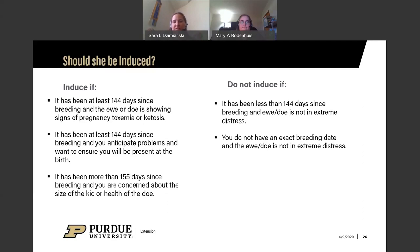The other reason is if it's been more than 155 days since breeding and you're concerned about the size of the kid or the health of the doe with her going over. And so a lot of times if you get one that goes past 155 days, they're carrying a single. And if you have a doe or a ewe that has narrow hips and you're concerned about the size of it, you might want to consider inducing.